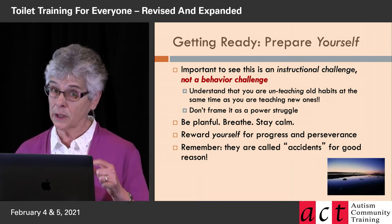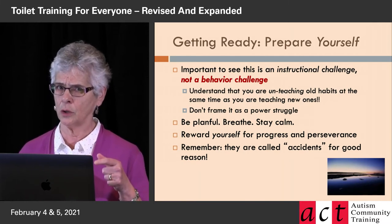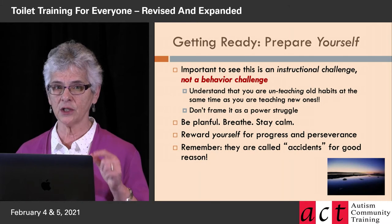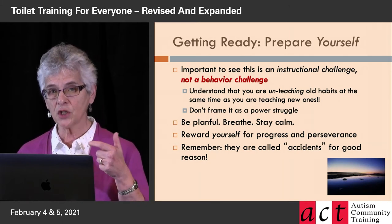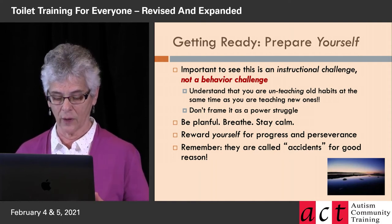So that's really important. We see a lot of people who think this is a big power struggle. He knows what he's supposed to do. He just won't do it, it's deliberate. No, no, no. It's an instructional challenge. It's not a behavior challenge. So you need to really prepare yourself emotionally and mentally to be able to do this in a calm, even-handed, objective kind of way.